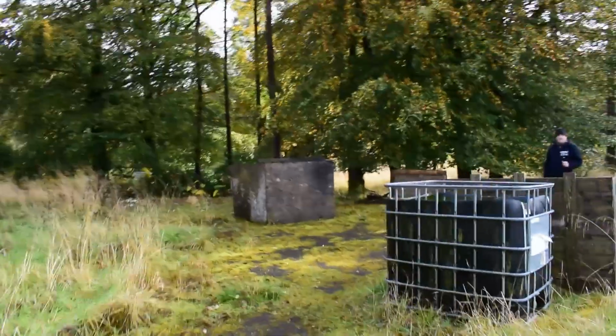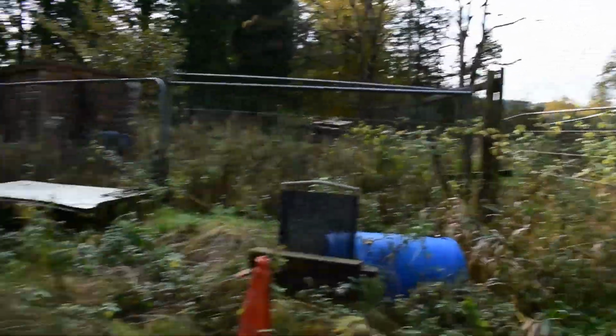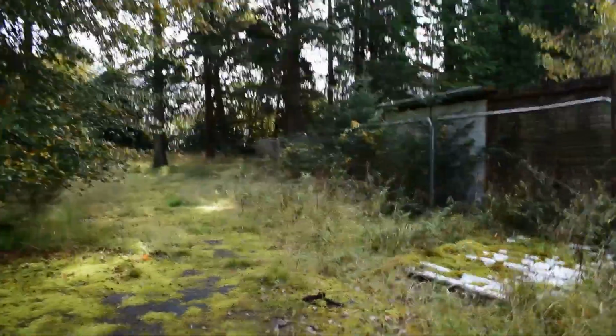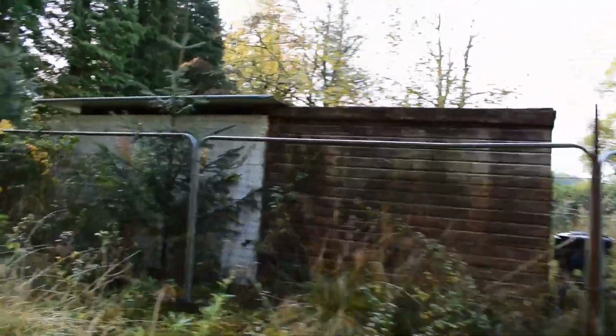Back off, it's freaking out. I think we're blocking it. It's probably went in right there, at that gate, and it doesn't know another way out. So that is kennels.